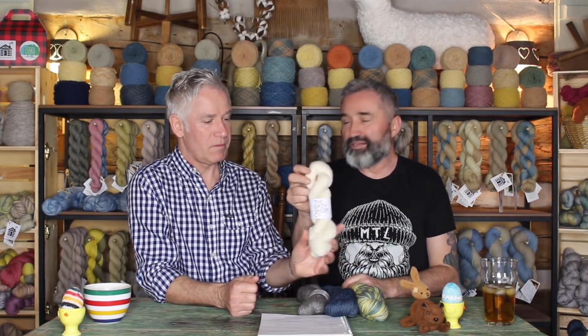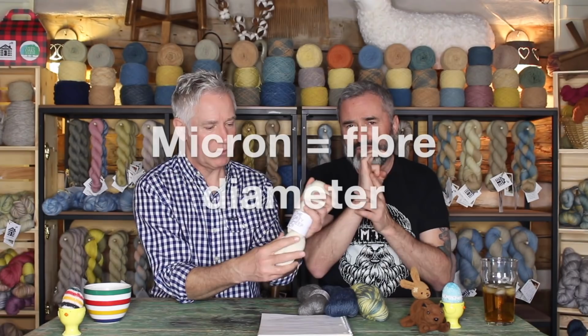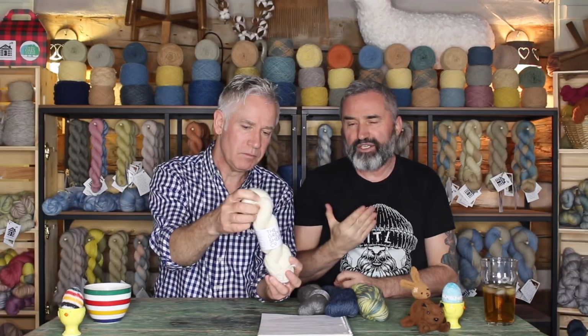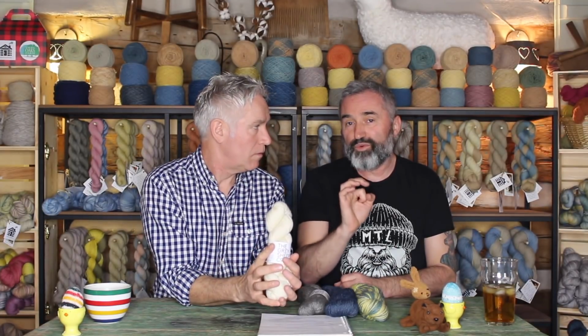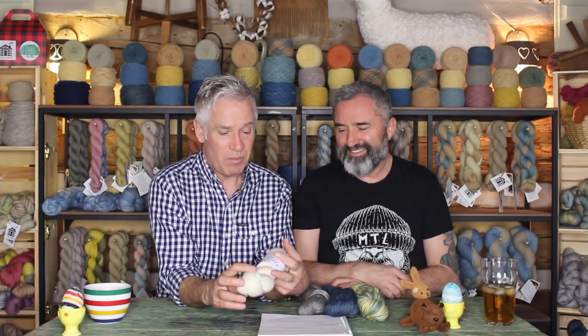They married a Gotland sheep with very fine merinos. The wonderful thing about this is that what you end up with is a yarn that has a micron count of 19. The micron count is the diameter of the hair, the measurement of the hair, and 19 is fine wool, really nice. So you've got the softness of the merino, and you have the luster of the Gotland.